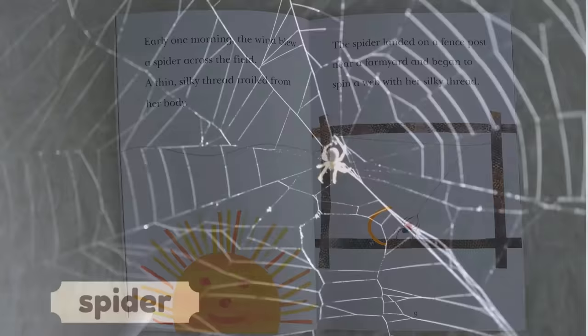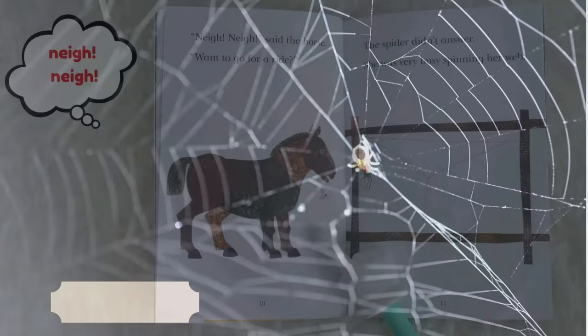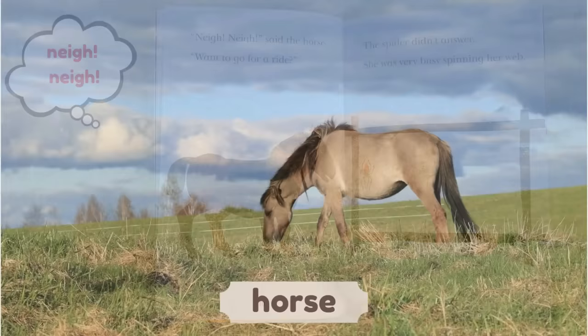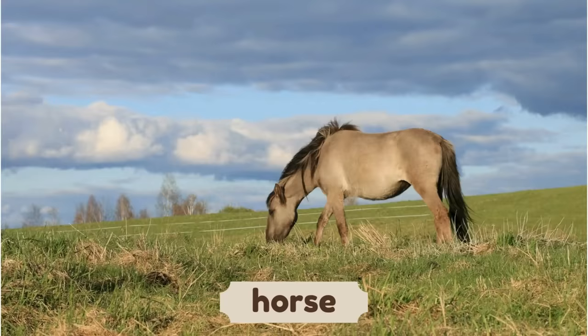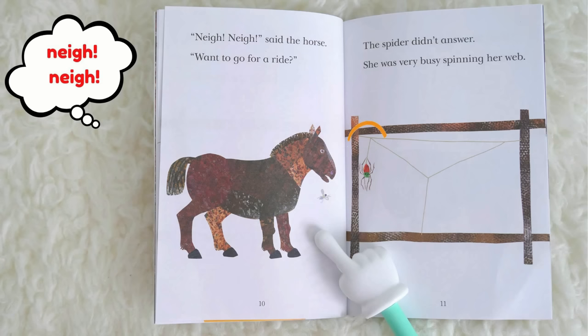This is a spider. Spider. Neigh, neigh, said the horse. Want to go for a ride? This is a horse. A horse says neigh. The spider didn't answer. She was very busy spinning her web.